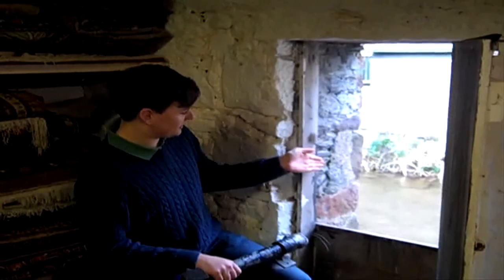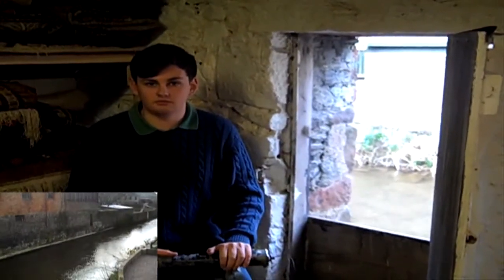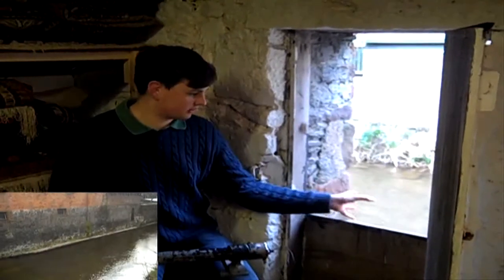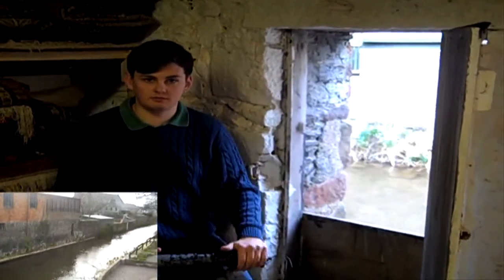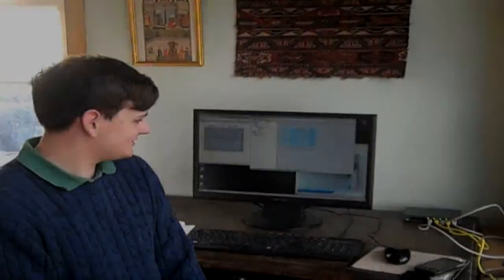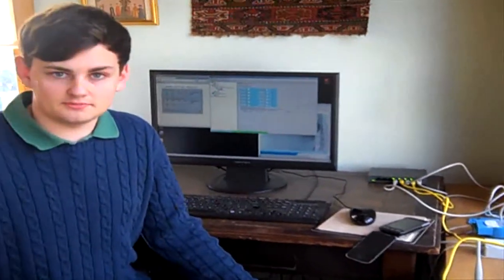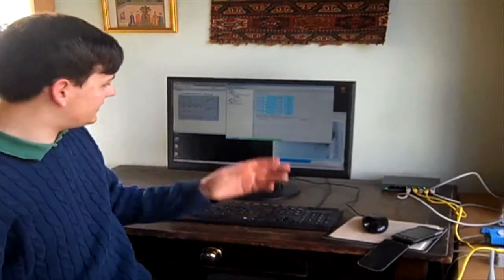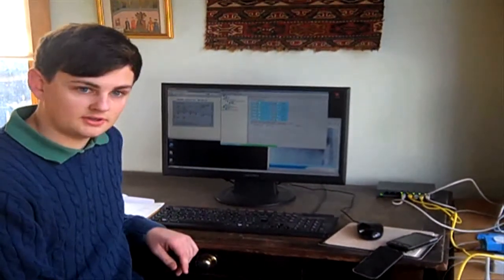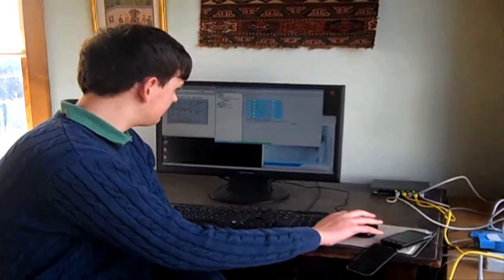We're going to put it out here, which is underneath a carpet shop in Stonehaven, and we're going to get the information from here up into the computer above so it can send out to the locals. Here we have the GSM unit connected up to an Adams unit to send a test signal, and here on the software we can simulate the level sensor sending out a text.